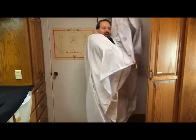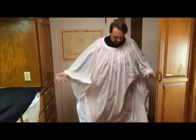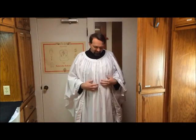Now, if I were not ordained, or if I were an acolyte of some sort, if I were a thurifer, if I were a torchbearer, things of that nature, this is where I would stop. Our acolytes wear cassock and surplice, so do our thurifers. Any layperson generally functioning in the liturgy of any sort would wear this. Our choir would wear the same thing.